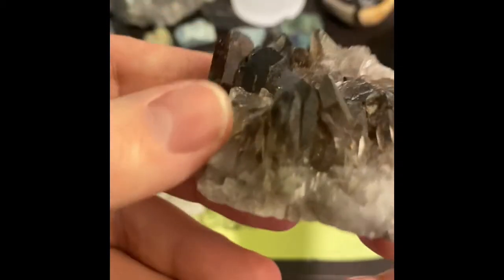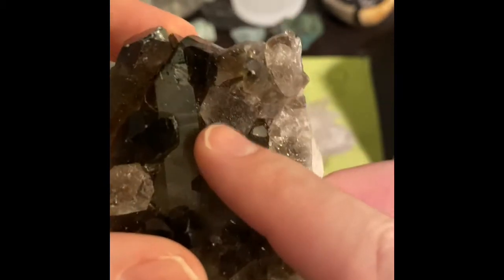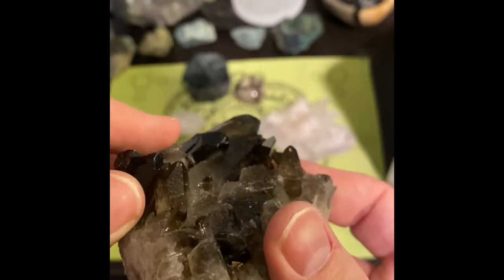Looks like this piece came off. That might have been a natural thing. I'll have to ask her about that, but that's not a big deal. That might be a natural way of it coming off. You know, Mother Nature does its own thing.